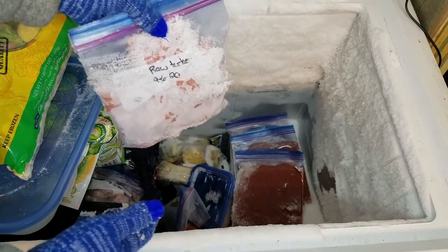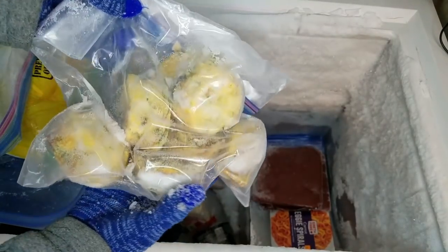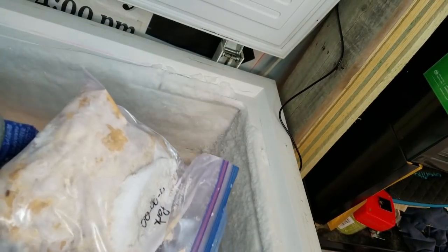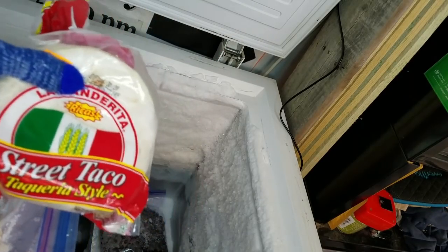Another bag of raw turkey. I found some egg and veggie omelet cups with no date. And down at the very bottom I found a bag of pork, and one of these street tacos. I think there's another one in here somewhere too.